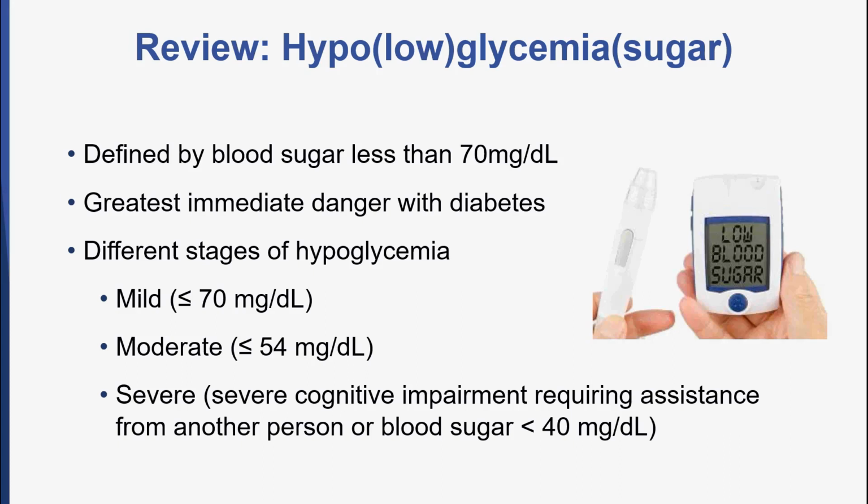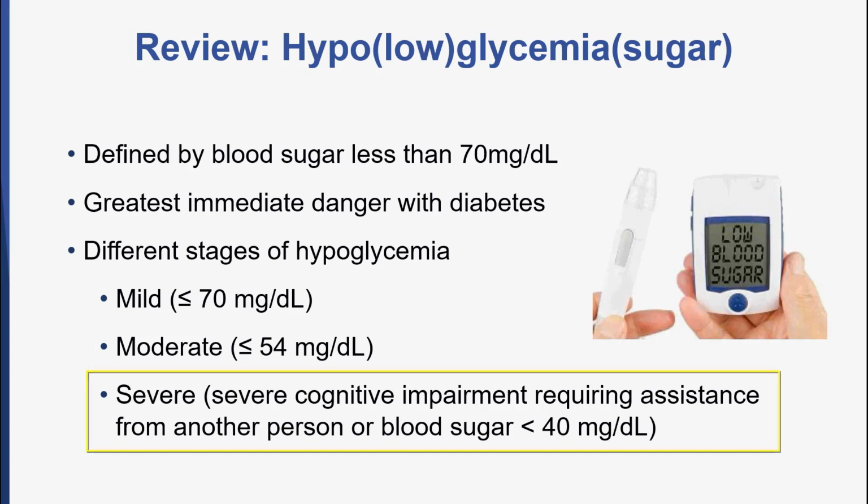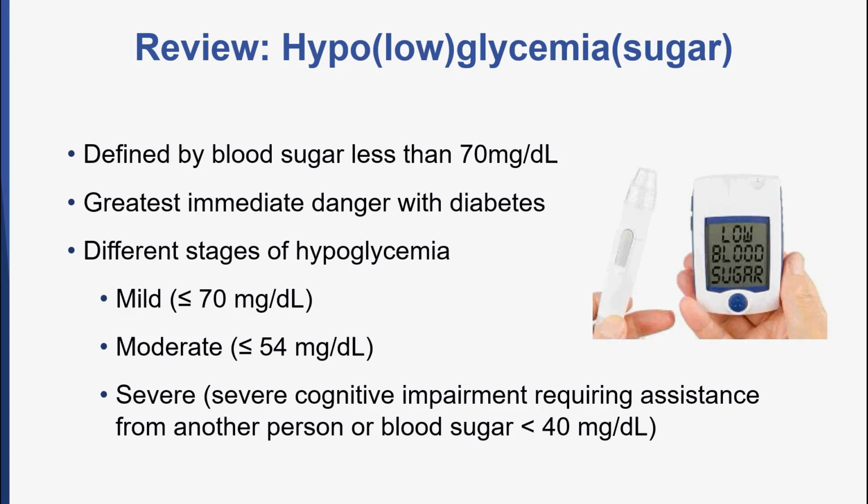There are different stages with hypoglycemia. There's mild, which is when your blood sugar drops below 70, moderate, which is under 54, and also severe, which by definition can mean a couple different things. Either severe cognitive impairment, where you need someone else to help you correct a low blood sugar, or when your blood sugar is under 40, but you still might have that cognition present.